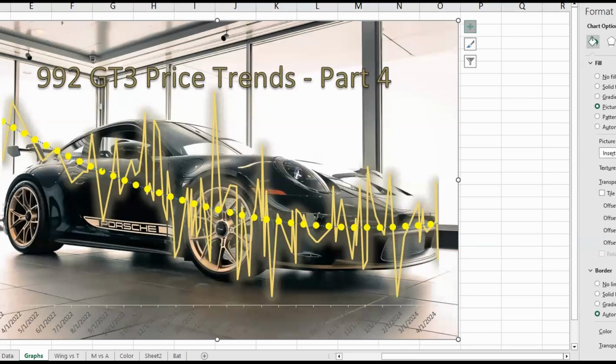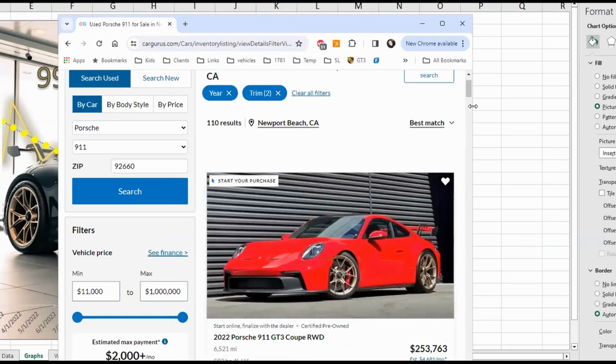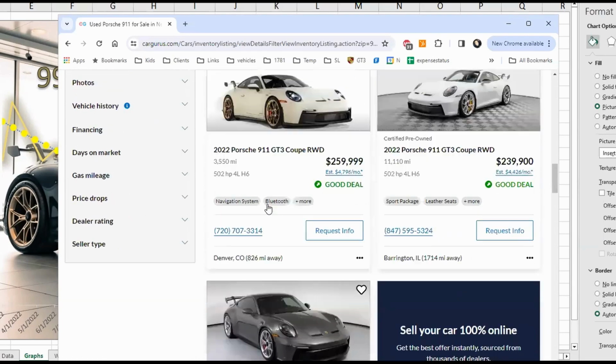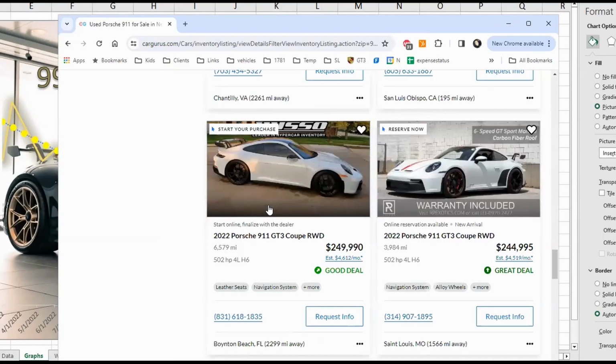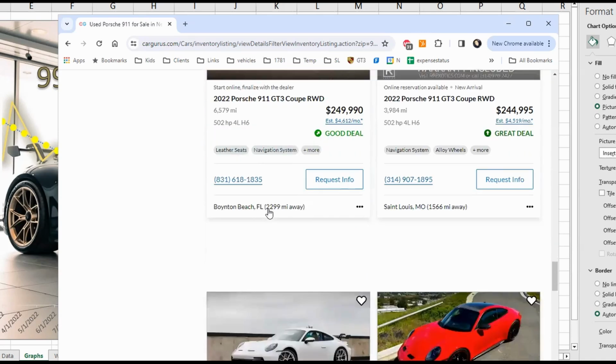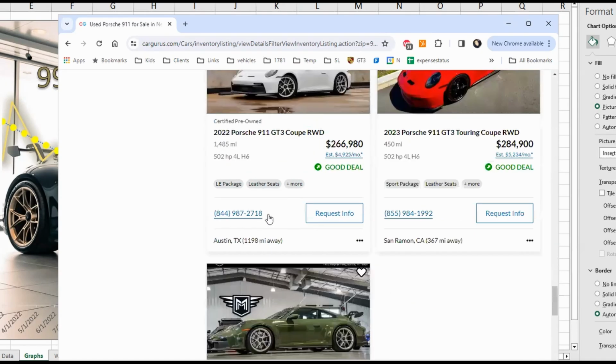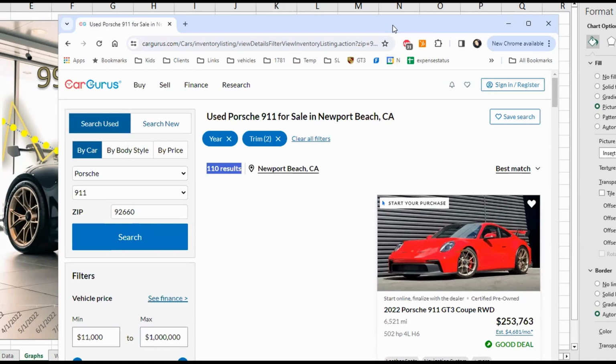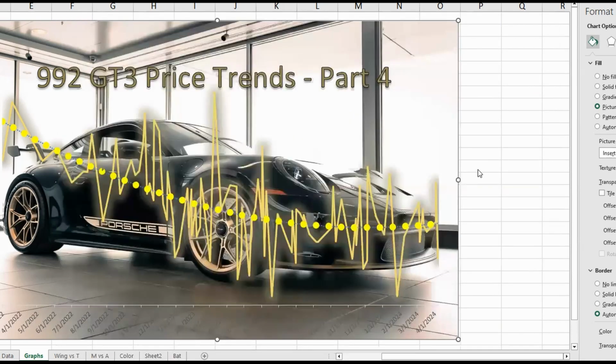Just to give you an idea, as of right now, right this minute, there are 110 992 generation GT3s on the market, which is slightly lower than a year ago today. I think it was 130 or so on the market then. Now there's quite a few GT3 RSs out there right now. Let me know if you guys want me to do a GT3 RS video. The price trend on that is totally not interesting. They're all selling for right at 400,000 right now, but that might change. So we might want to get to that at some point.